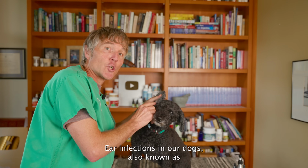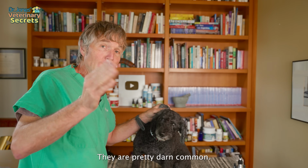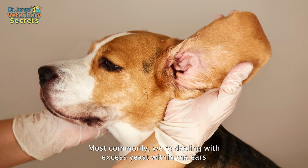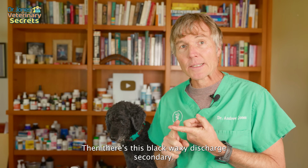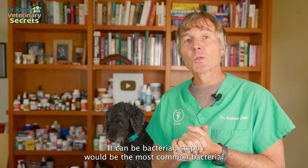Ear infections in our dogs, also known as otitis externa, are pretty darn common. Most commonly, we're dealing with excess yeast within the ears. Typically then there's this black waxy discharge. Secondary, it can be bacterial. Staph would be the most common bacteria.